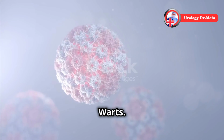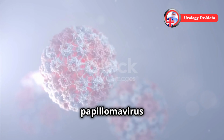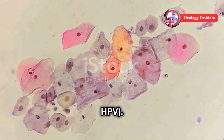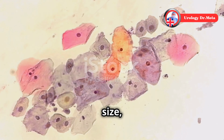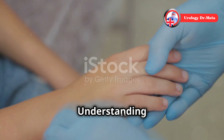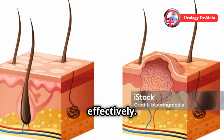Different types of warts. Warts are skin growths caused by the Human Papillomavirus, HPV. They can appear on different parts of the body and vary in appearance, size, and texture. Understanding the different types of warts can help in identifying and treating them effectively.